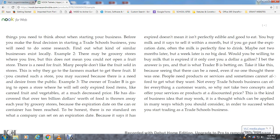There are things you need to think about when starting your business before you make the final decision in starting the trade school business. You will need to do some research and find out what kind of similar businesses exist locally. Example two: there may be grocery stores where you live. That does not mean you could not open a fruit store. This is the need. There is a need for fruit. Many people do not like fruit sold in the stores. This is why they go to the farmers market to get their fruit. If you created such a store, you may succeed because there's a need and desire from the public.